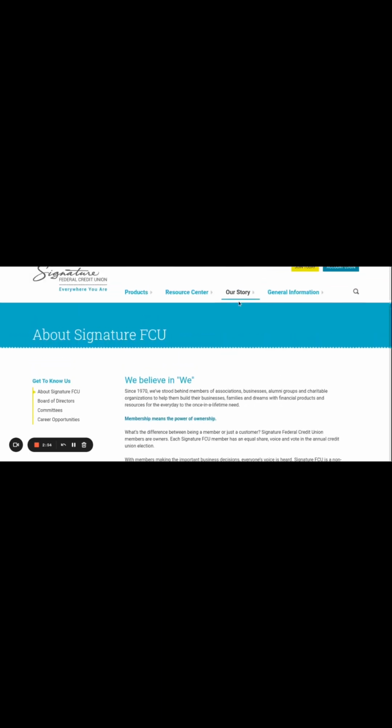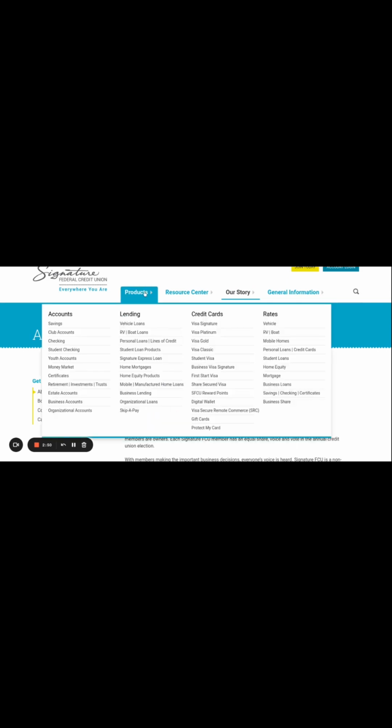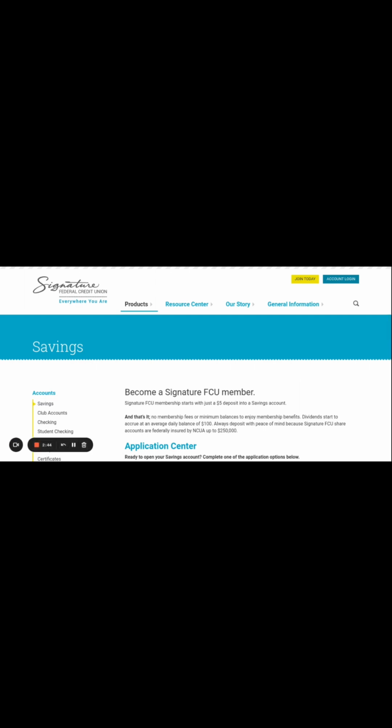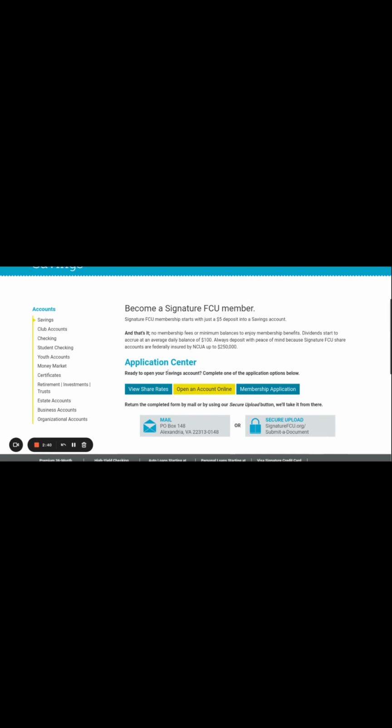So after we've finished reading a little bit about their story, we could just go ahead to the products. I guess we can go to savings account first, since that is what you would need to actually establish in order to become a member. And it has a little more details about that. So it does say no membership fees or minimum balances to enjoy membership benefits. So that's a really good thing.